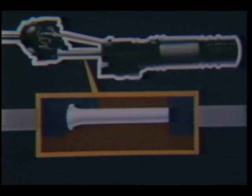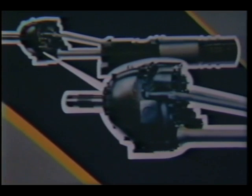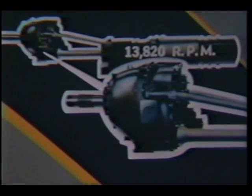The power section drives the integrally mounted reduction gear assembly through an extension shaft. In a two-phase step-down, the reduction gear assembly reduces power section speed to optimum propeller shaft speed in a ratio of 12.5 to 1, from 13,820 RPM down to 1,106 RPM.